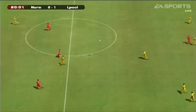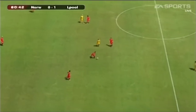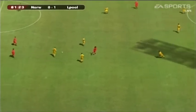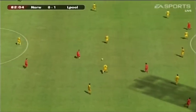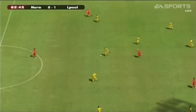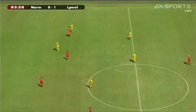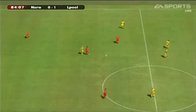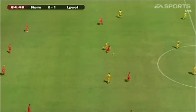Holt loses it. Xabi Alonso. Cissé. Good piece of defending there. It's Hyypiä. Made it his ball. No accuracy with the long pass.